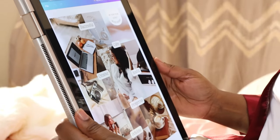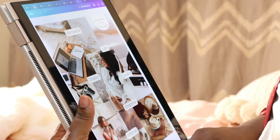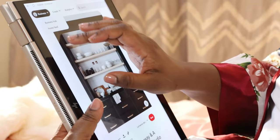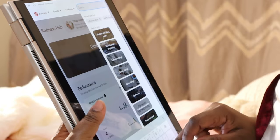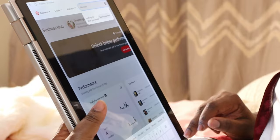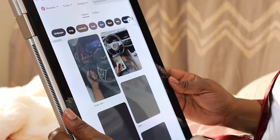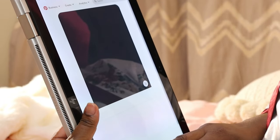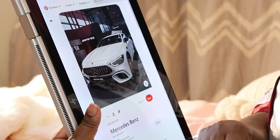I do have goals and things that I want to achieve this year, so I thought it would be good and fun to do it on my laptop, so that every time I open my laptop, I can see what I want to achieve. Afterwards, I was able to put this mood board as my screensaver, or rather my desktop wallpaper, so that every time I turn on the laptop, I'm able to see my mood board.